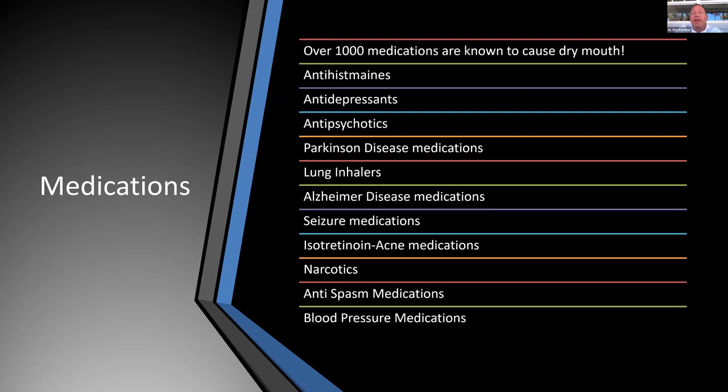If they're on a cocktail of medication, you have to be worried that their dentistry is going to go south. At least you have to be aware of it. It may not, but you have to be aware of it. And it's an easy fallback. Are you taking any new medications? You know, I have a new anti-anxiety med. That happened to me this week in the office.